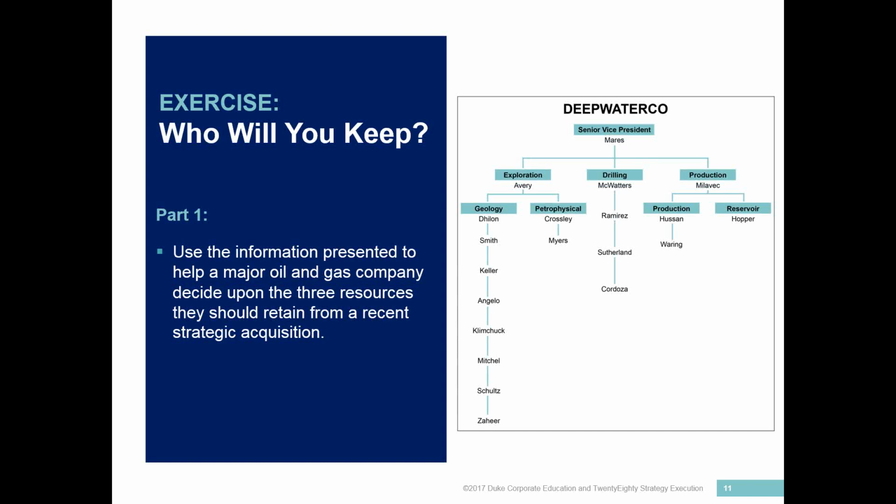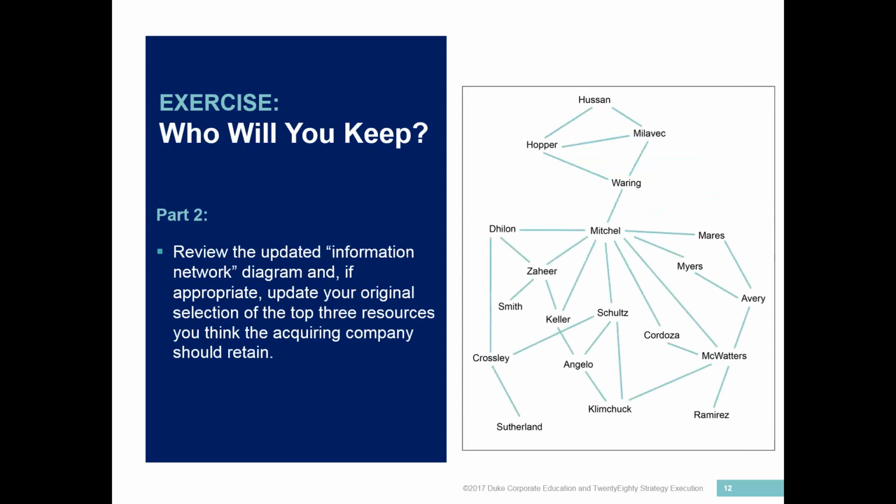Now, the second part of the exercise takes a look at the organization from a different perspective. In this case, students are given information about a network diagram that exists within the organization that actually graphically portrays how work is being accomplished within the organization. And then the students are asked to review this diagram and, if appropriate, update their original selection for the top 3 resources to be retained.